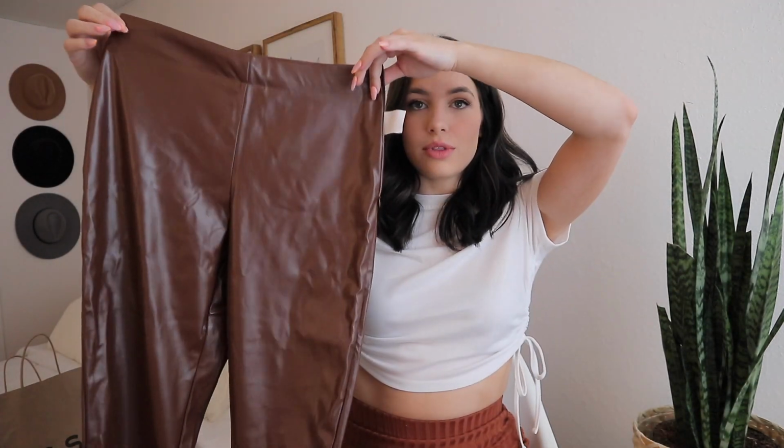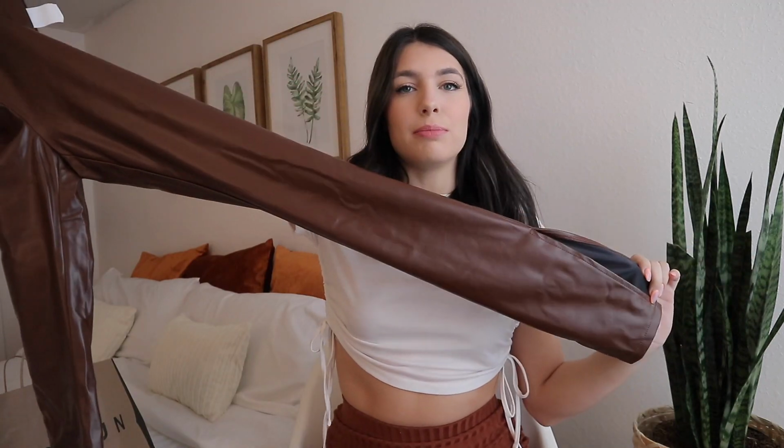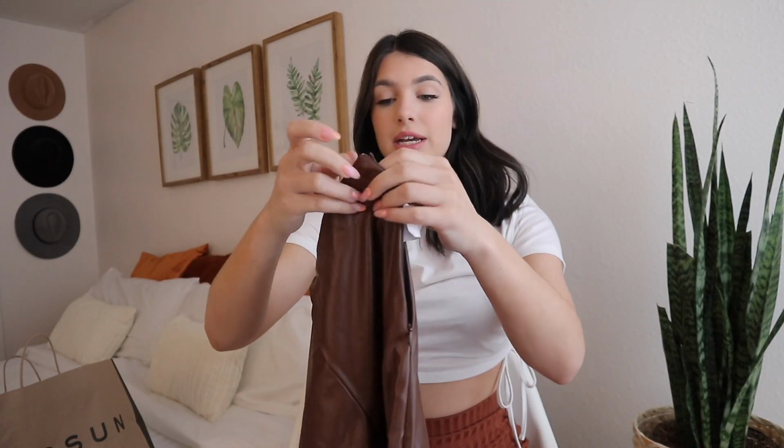The next thing I bought, these faux leather pants. They're more like a straight cut, but they have the slit in the side and then they zip up on the side also. And when I tell you, these are the most flattering pants that I have ever owned. They're so amazing, they're so affordable.